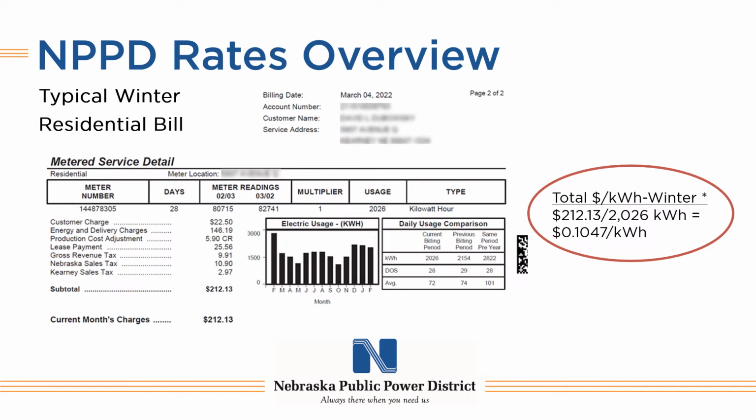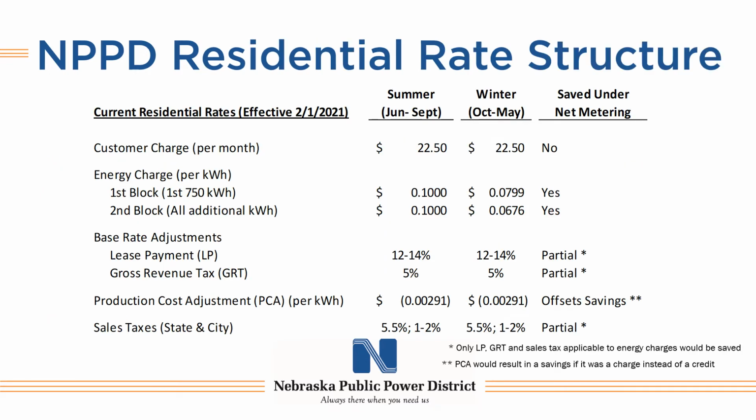This slide breaks down NPPD's residential rate by component. It reflects both NPPD's residential summer and winter rates and which components are saved under NPPD's net metering program. The first component is the customer charge. This is billed every month and is used to charge for costs to be connected to the electric grid. For example, infrastructure needs to be built, a meter needs to be installed, and the customer needs to be billed each month whether the customer chooses to install generation or not. Therefore, the customer charge will not be saved under net metering.